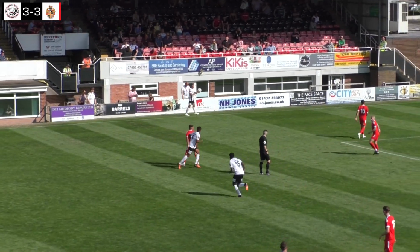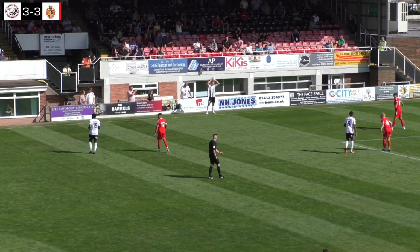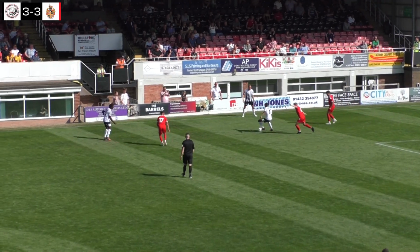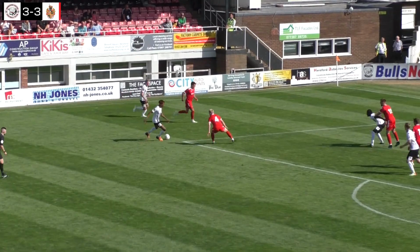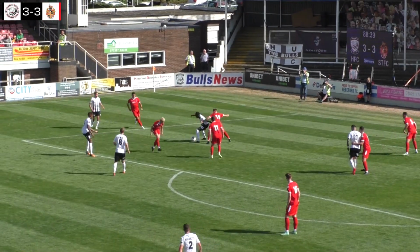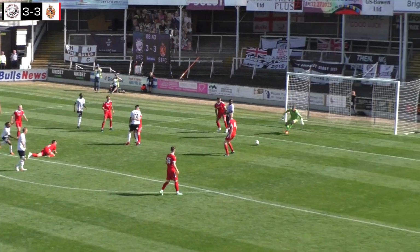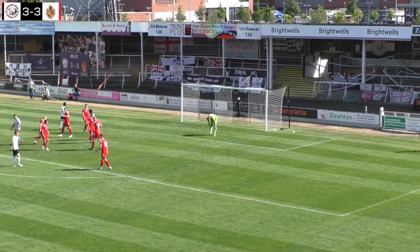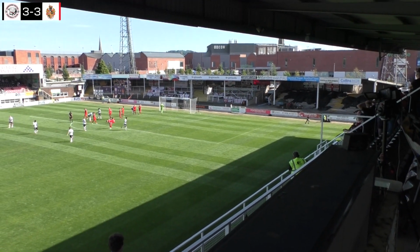90 seconds of normal time left. Hereford 3, Spennymoor Town 3. Here's a chance for Thompson Somers to turn in field. Twists one way then the other. Little pass into Osadeko. Back to Thompson Somers again, who does really well there. Gets on his right foot, and the deflected shot goes wide of the far post. Max Metcalf had it covered. It was always comfortably going past that back post, but it was clever play.